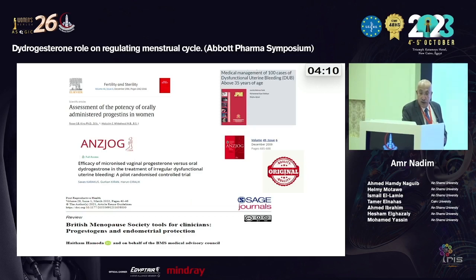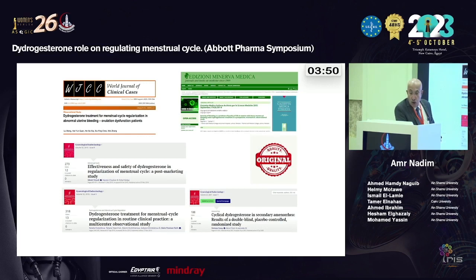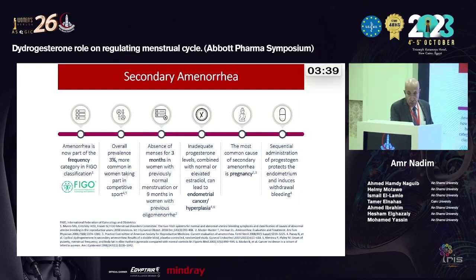Yes, dihydrogesterone is effective, and we have lots of studies that have been published for a long time about the effectiveness of dihydrogesterone in the regulation of the menstrual cycle, on endometrial protection for those who are taking hormonal replacement therapy, and also on improvement of the quality of life of women who are suffering from abnormal uterine bleeding.